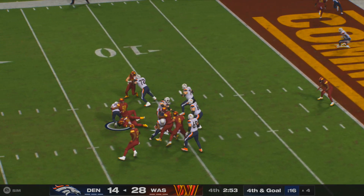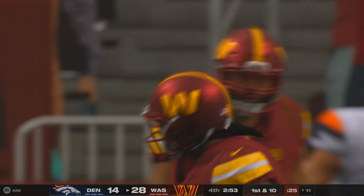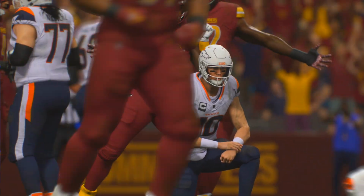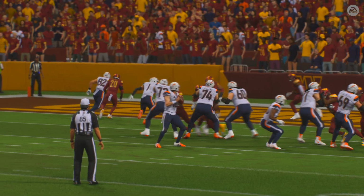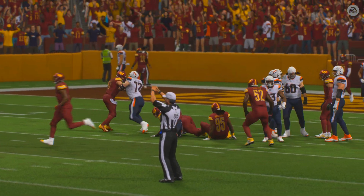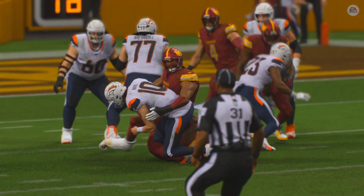Face a challenge of stopping this opponent. And he's brought down. Can't do anything with a football. It's a sack and a turnover on downs. He couldn't get the ball away on 4th and goal. And the Commander defense able to hold. So now with a 2-minute warning coming up fast, that puts a mammoth dent in their comeback hopes.